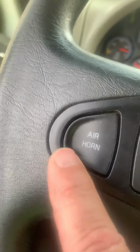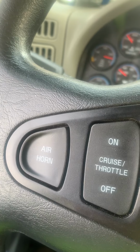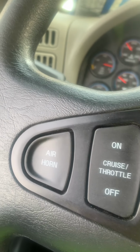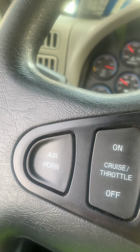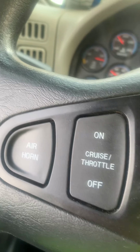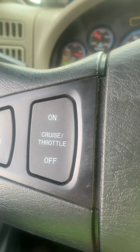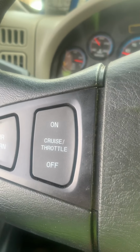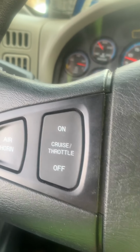So here's my air horn. Kind of girly. I don't like it. One of my old trucks had the cord up on the ceiling, and I had two horns up on the roof, much louder. Much manlier, but these have been sissified. I don't know, I guess the Me Too movement got a hold of them.